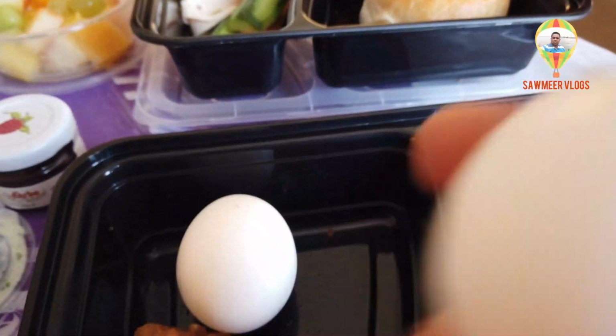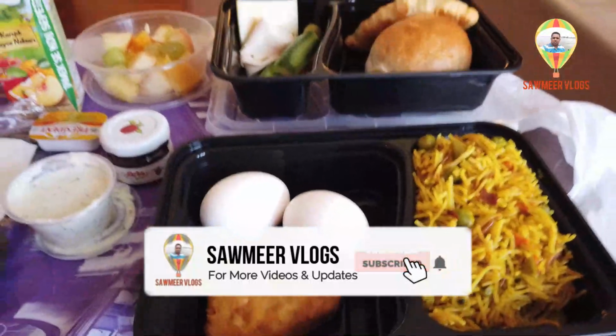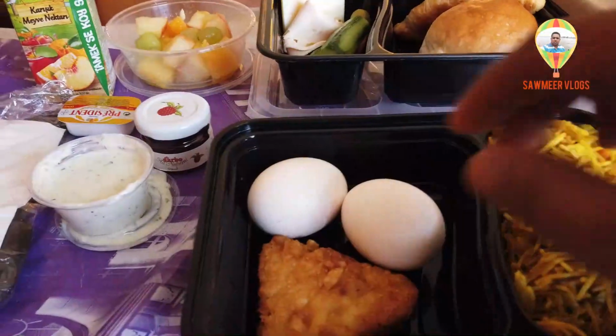So they are giving the whole egg, so you have to remove it, you have to clean it. So this is the breakfast, and also I will show you how is the lunch and dinner. So let's clean the egg first. This I think like cutlet. Egg.